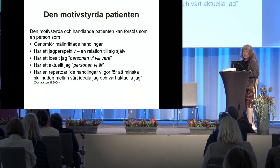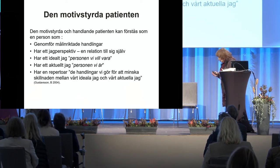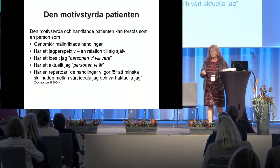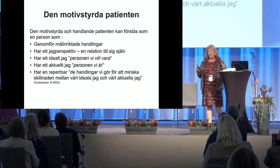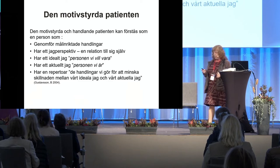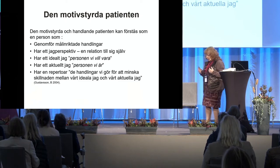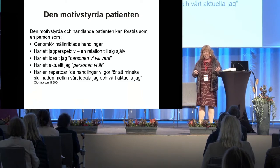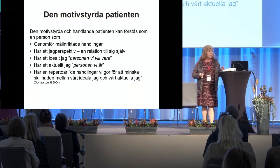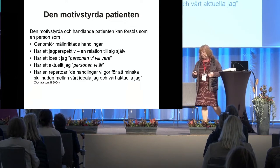And as motive-driven persons, we try to maintain goal-driven actions. We do many things. We perform activities in order to achieve our goals. And the key goal is not to be a patient. It's mainly to have a good everyday life as a person. And we have a sort of ideal perspective on ourselves, which involves the person that we want to be. In my case, I want to be a good professor. I am a mother of three children. I want to be able to engage in my friends and my social life.